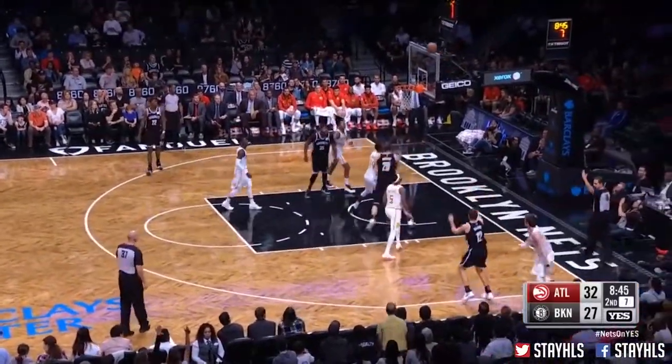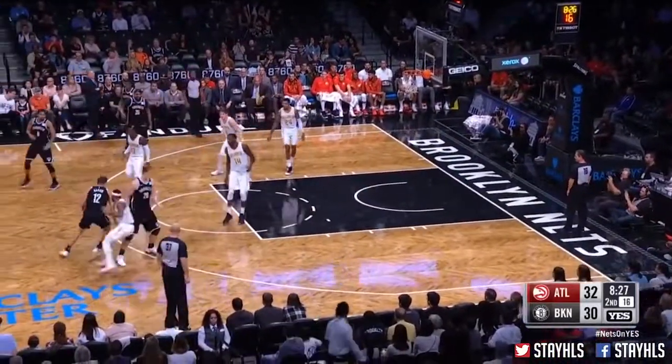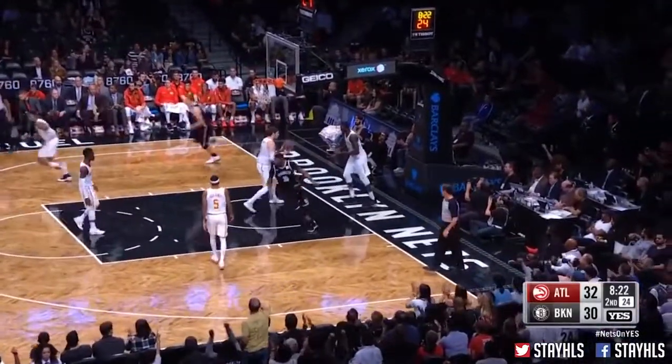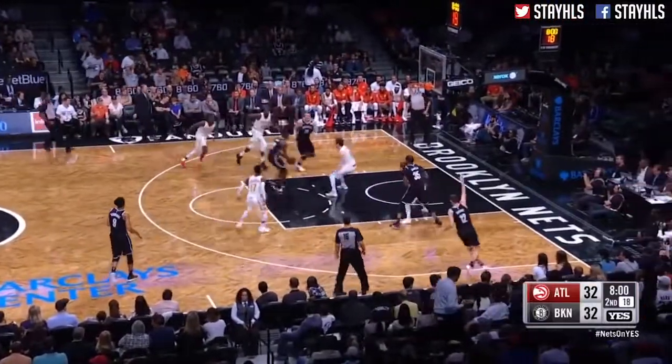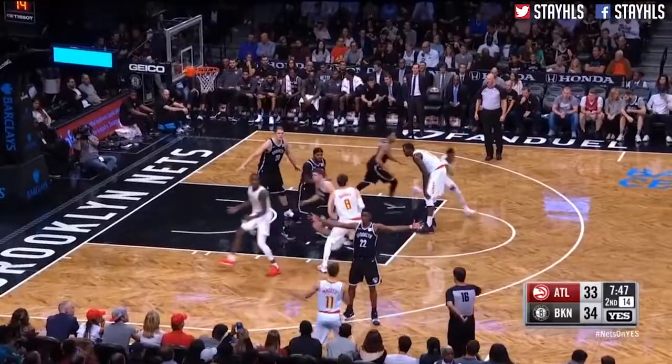Booker, good look to Harris. He connects. Harris bounces to a rumbling Mozgov. I'm just lapping the field. LeVert the shovel and Mozgov the finish.